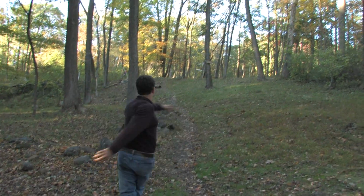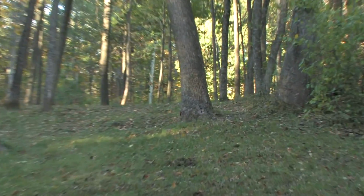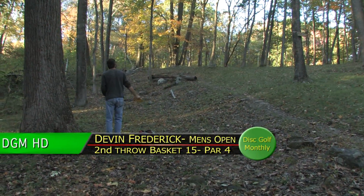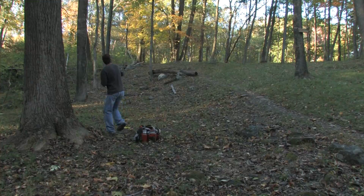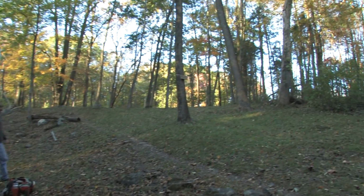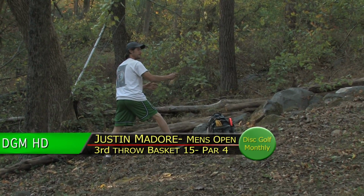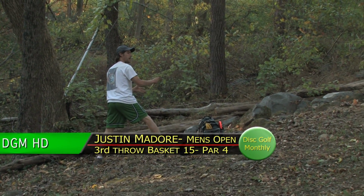We're going to join Jamie on his second throw. Get on up. Go up the hill. The basket's way to the right when you get up to the top of the hill. Some people will try to thread it through these trees on the right. They usually are rewarded with a couple extra strokes on their scorecard for trying that.